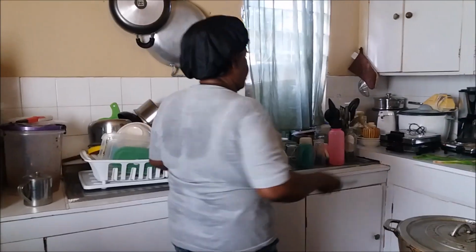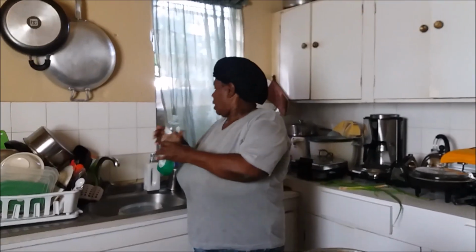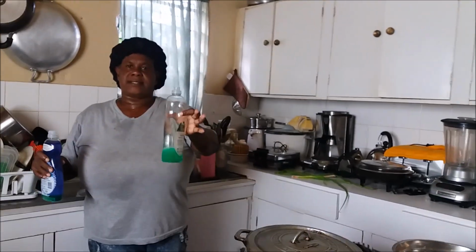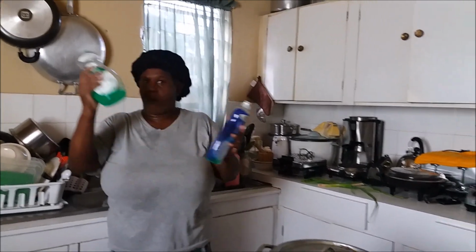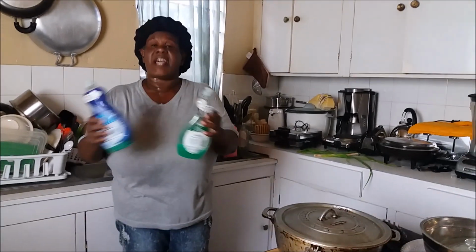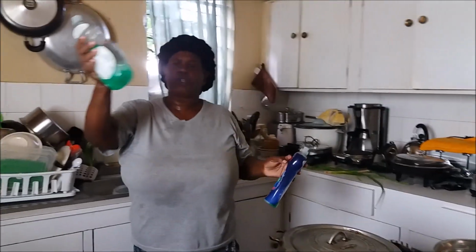So, camera girl, now I go to look at the soap here. She said she cleaned the kitchen, done the dishes, but now no soap, you know. Normally when I buy one of these, I try to make it last me three weeks because it's pricey out here. When I buy one bottle, I pour half into another bottle, fill both up with water and shake them. I realize that it becomes thicker when I do it like that. You try it, and if it works, leave it in the comments below.